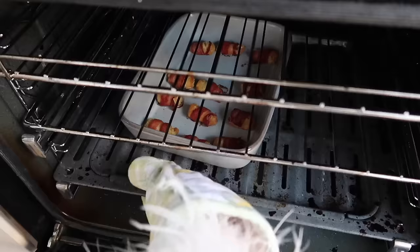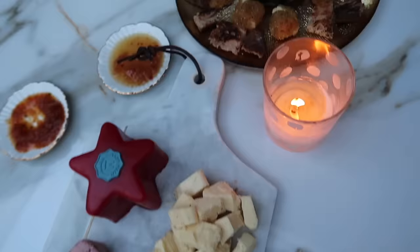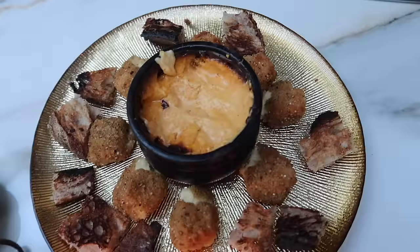Oh my gosh, if you could smell my kitchen now. These are hash browns with bacon around them. Insane. Mini snacks, this is really, really good. Talia basically burned some bread to dip into it. It's actually a really good idea.